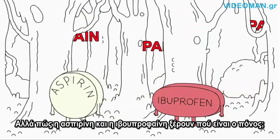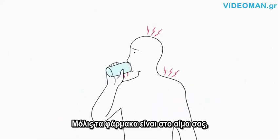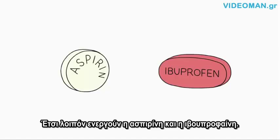But how do aspirin and ibuprofen know where the pain is? Well, they don't. Once the drugs are in your bloodstream, they are carried throughout your body, and they go to painful areas just the same as normal ones. So that's how aspirin and ibuprofen work.